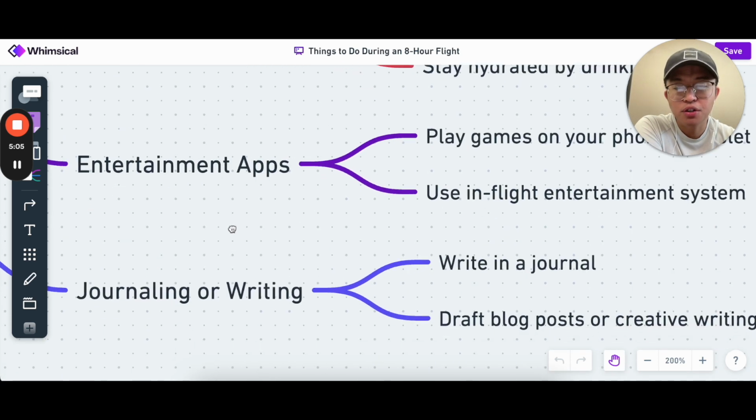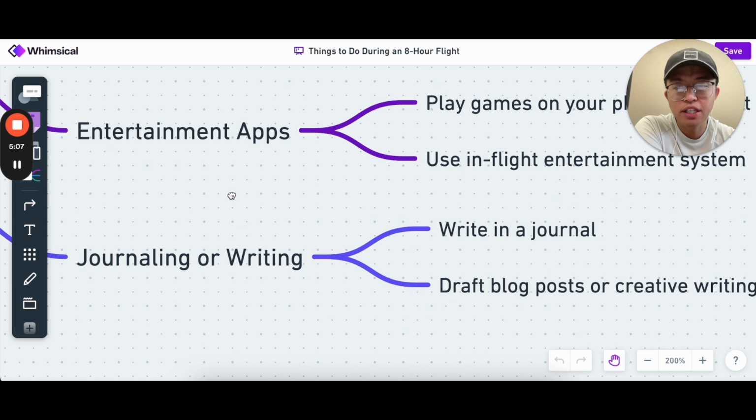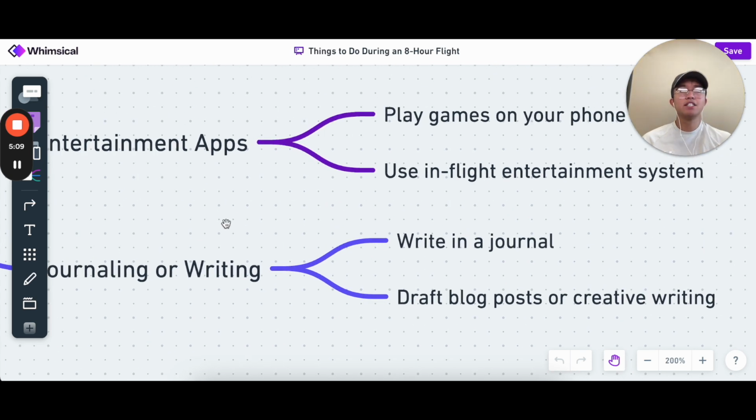Next, we have journal or writing. Okay, so with journaling or writing, you can write in a journal. I tend to use this because I work from home a lot. I tend to use this a lot when it comes to brainstorming ideas, so I would just write on pen and paper. And it's basically a nice way to just get lost in the zone.